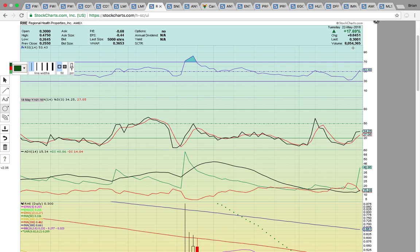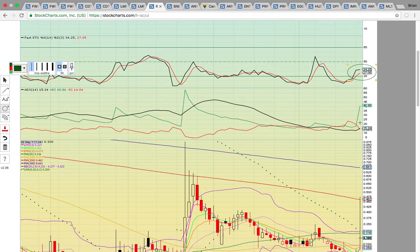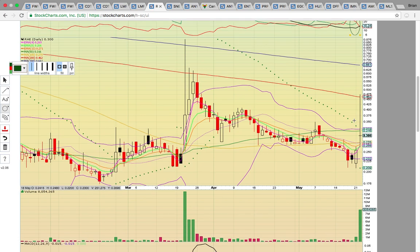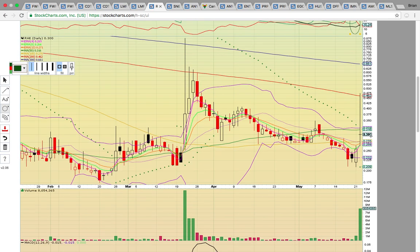Okay, let's look at RHE. Closed up nearly 18% today. RSI at 53, Stochastic at 34. Another one of those long upper wick deals. Had the bull cross on the 8 EMA. Now this formed that long-legged doji. You can see the long upper wick, and the open is at the same level as the close.